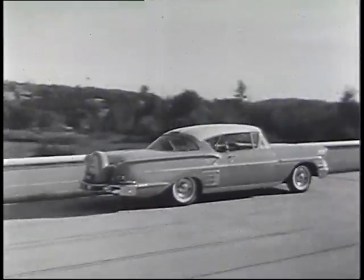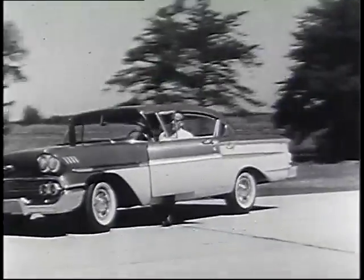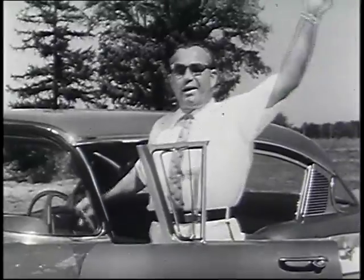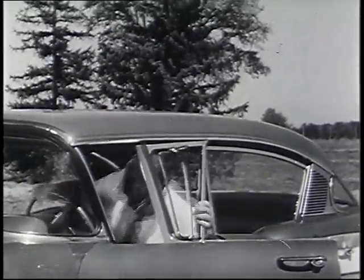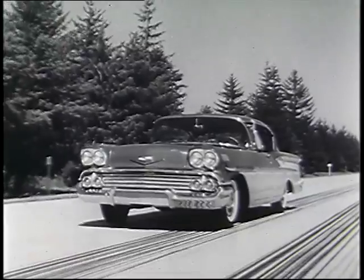The proof of any car is in the driving. And here at the wheel of a Chevrolet, just like you'll find in the showroom, thrill driver Joey Chitwood. He puts the 58 Chevrolet through a test more grueling than most cars get.